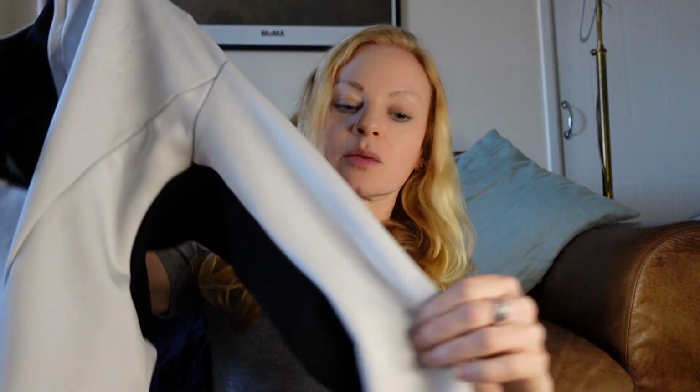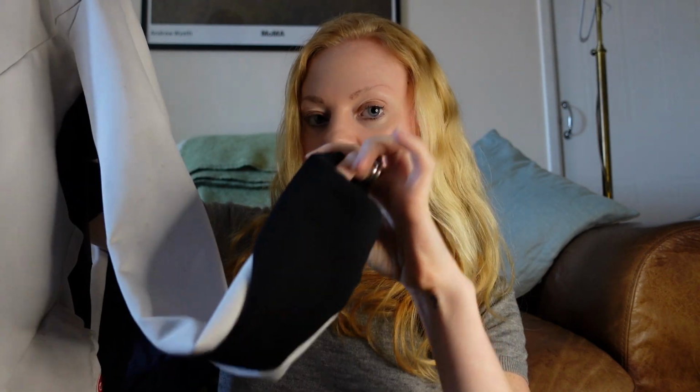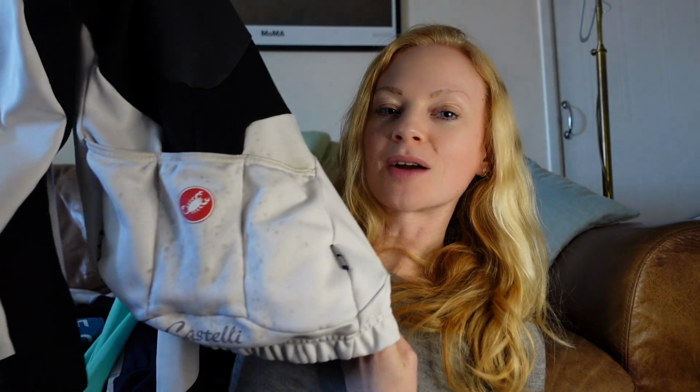The best bit of cycling gear that I own though is my Castelli windstopper jacket. I cannot even begin to describe how much I love this jacket. It is windproof, it's warm, it's slightly fleecy inside, it is muddy because I wear it all the time. I just love it so much, words cannot describe.